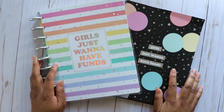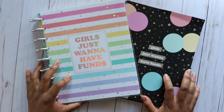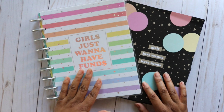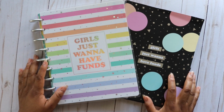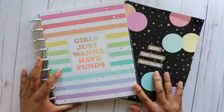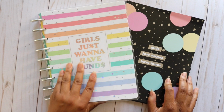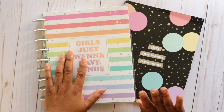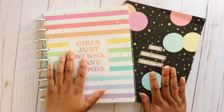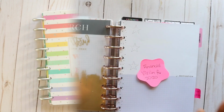So today I just wanted to go over my new budget section in my frankenplanner. Before I was going to use my own budget sheets, but I have since decided, since this release, that I'm gonna use the Girls Just Wanna Have Fun's budget planner and the companion pack, but I'm not using everything from the companion pack, just certain pieces and parts. So let's get into it.